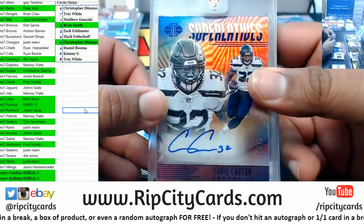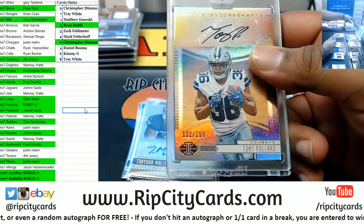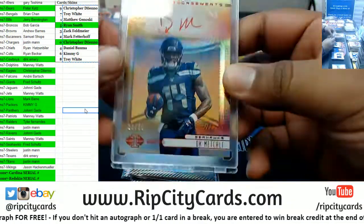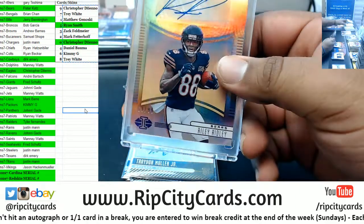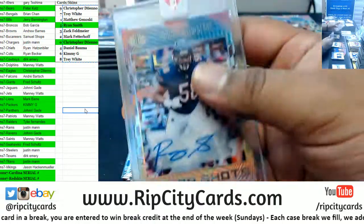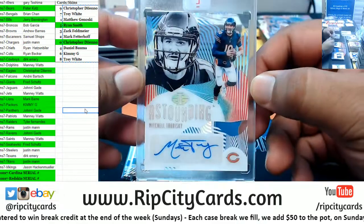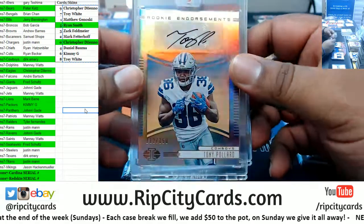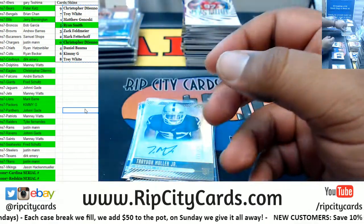Our encased autos, we have Chris Carson, 75 Seahawks. Gary Jennings Jr., 50 of 50 Seahawks. We got another Seahawk here, in case you're wondering. DK Metcalf to 50 Seahawks. Seahawks did pretty good with those encased. We have Riley Ridley of the Bears to 99. That's not it for the Bears. Roquan Smith of the Bears to 25. And a Mitchell Trubisky for the Bears, 2 of 5. And Tony Pollard to 150 Cowboys. Mark Andrews Ravens to 50.